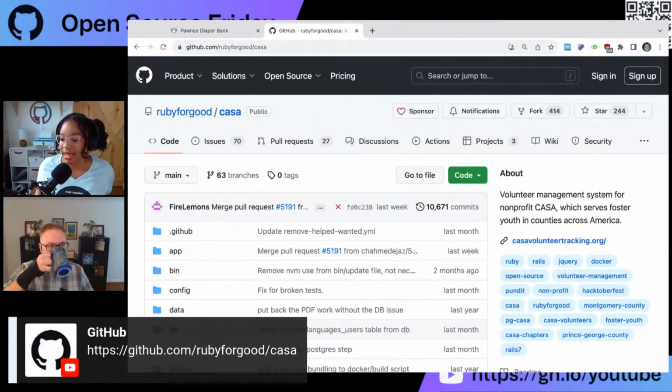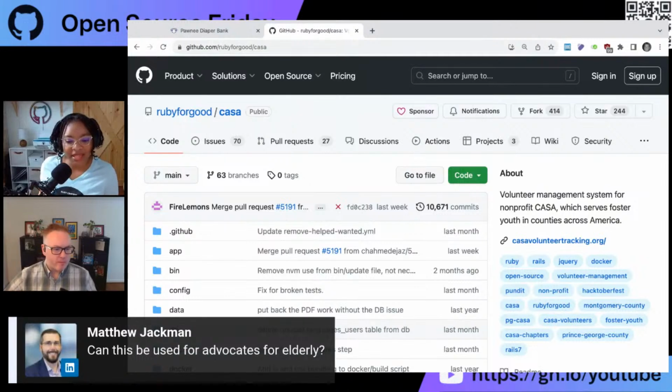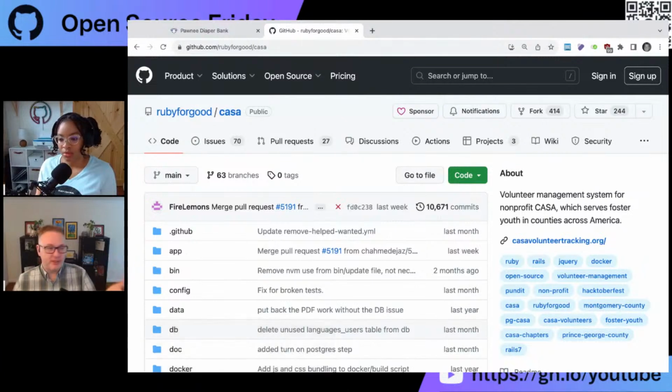Can this be used to advocate for the elderly? Maybe, I don't know. In both these projects, they're fully MIT licensed, open source. If you were a tool bank maybe, or another kind of inventory bank, I could see Human Essentials being useful. Maybe volunteer management for the elderly. I'd have to understand the domain, but definitely take a look at the software, because it generates court reports and things like that too. So if that's something the elderly need, definitely.